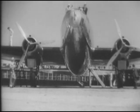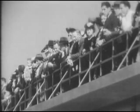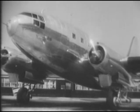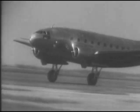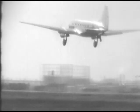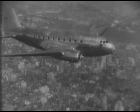New Yorkers get a look at a transport plane that may become one of Uncle Sam's most potent military weapons. The Curtiss Wright Transport, largest twin-engine plane in the country, is equipped to carry 36 passengers. But stripped for war service, it could carry 50 armed soldiers 1,500 miles. The Air Corps has 300 giants like these on order, a fleet capable of transporting 15,000 troops across the continent overnight.